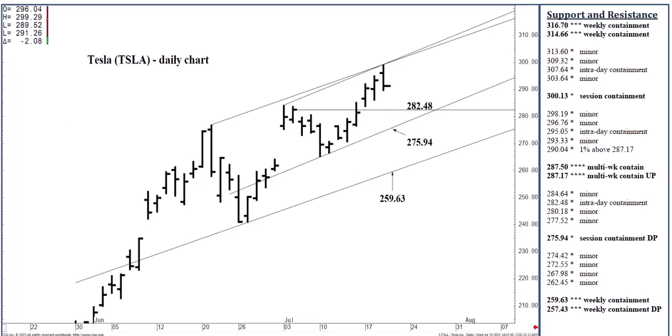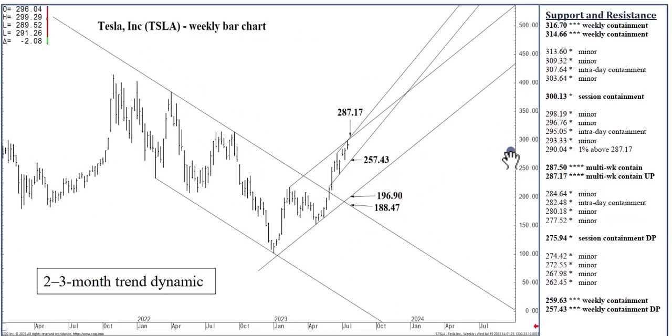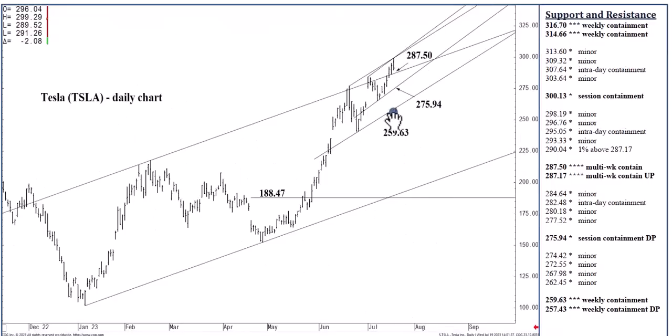I'll go back to this weekly chart. This weekly chart, you can see the settlement dash to the right. It looks like we've closed above it. That is an intra-week chart. And if we close below 287.17, you can see that we substantially pushed through that 287.17 channel top, and closing the week below it, closing tomorrow below 287.17, does invite selling pressures to play out as we move into August trade. I do think this 257.43 channel bottom on the weekly chart would be in reach within just a couple of weeks, and that on the daily chart is 259.63.